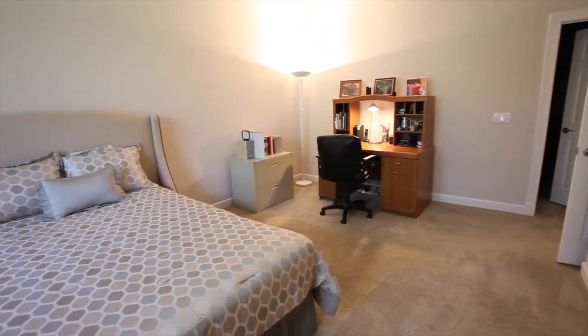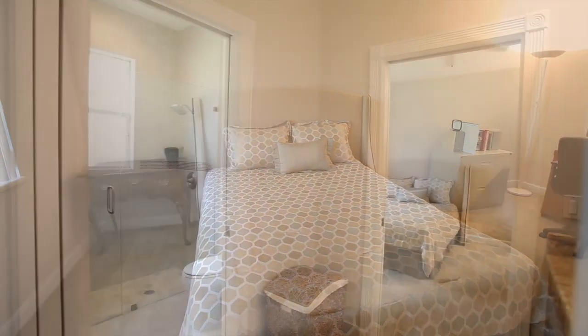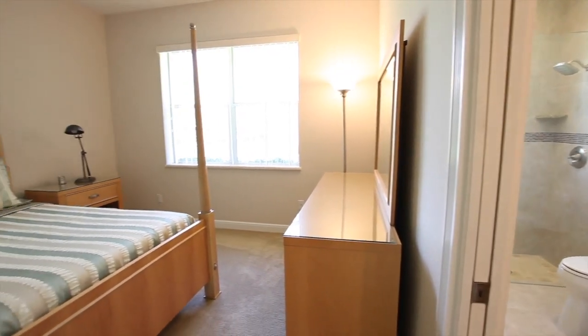This Florida-style home is located in Paddock Park 2 in Wellington, an equestrian community offering some of the finest amenities for the perfect lifestyle.